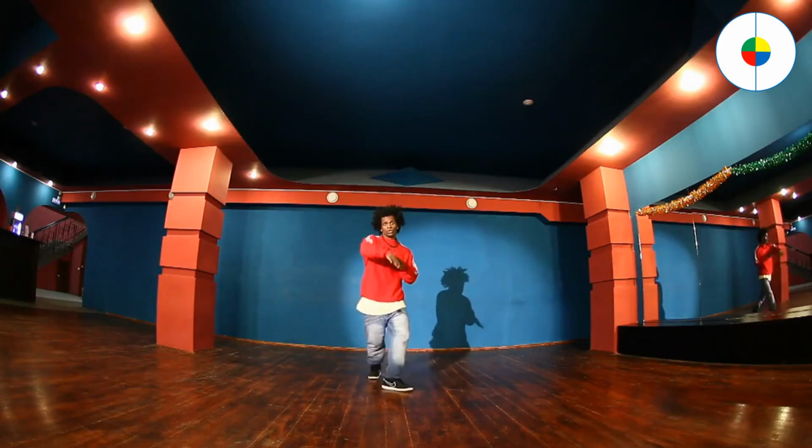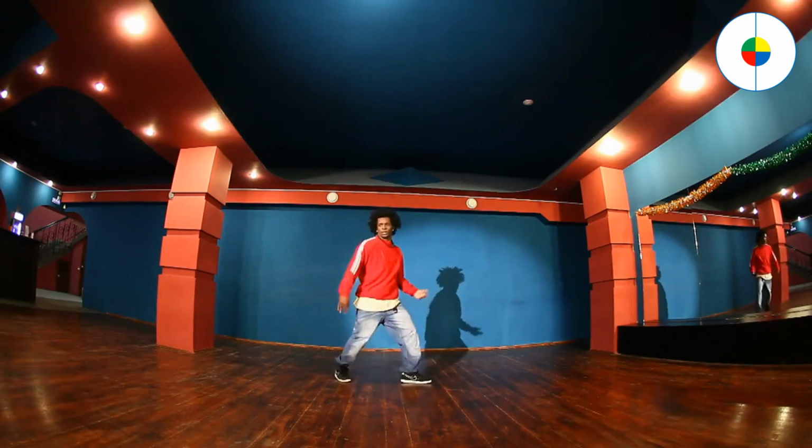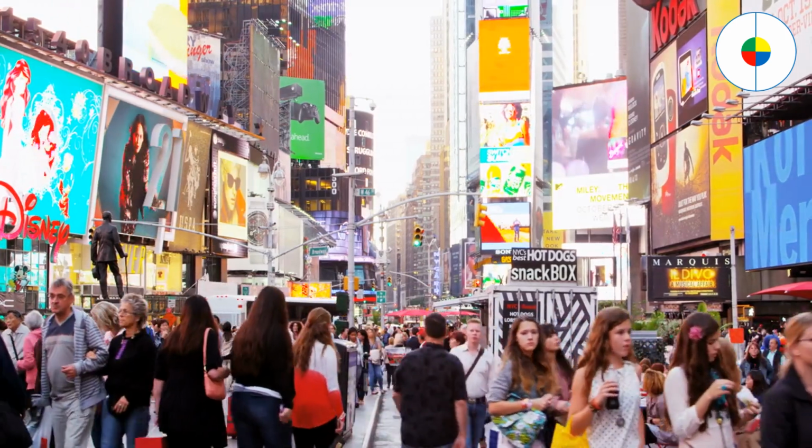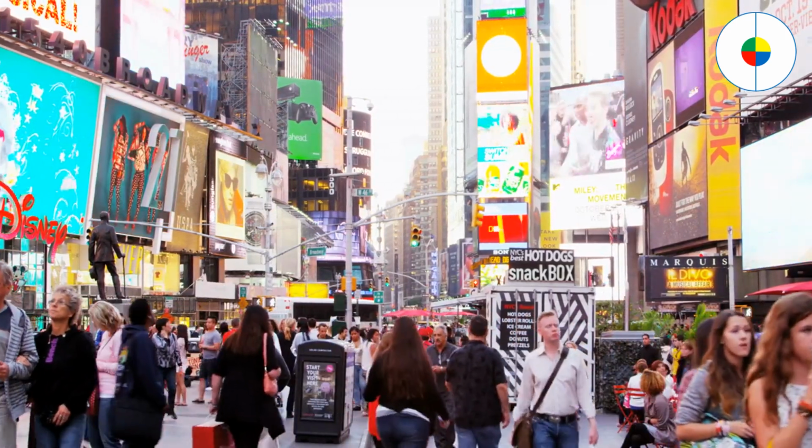It's the home of the precision dance company The Rockettes, who have been performing here since 1932. It's also been the venue for all kinds of award shows, including the Tonys and the Grammys.